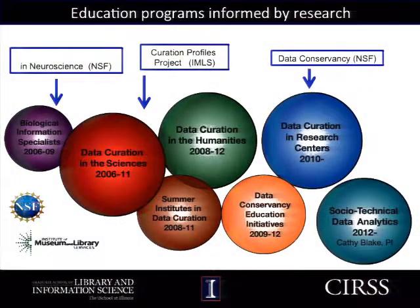And then talk a little more about the various research projects that are feeding into our curriculum and the emphasis on trying to really understand and help support the reuse of data. And then share with you some new trends that we've identified in the placement of our students since we started this program. So here's an overview of what we've been doing since about 2006.